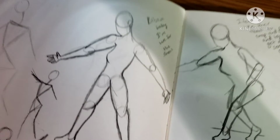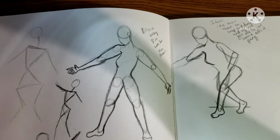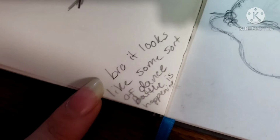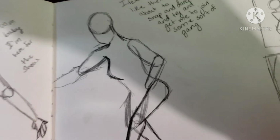They're like snapping at you and coming at you with a weird little dance. I might put a frame or a video in here now showing what I mean. But no matter what I did, these little sketches look like they're dancing. Bro, it looks like some sort of dance battle is happening. Could not agree more with past self.